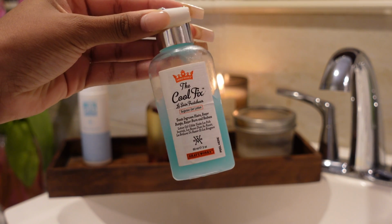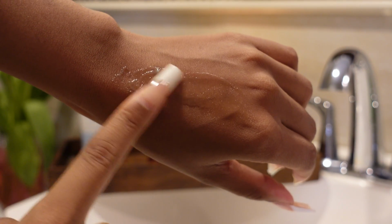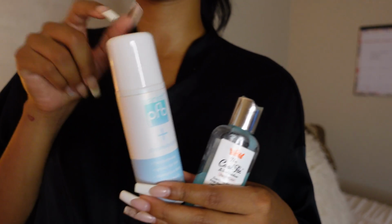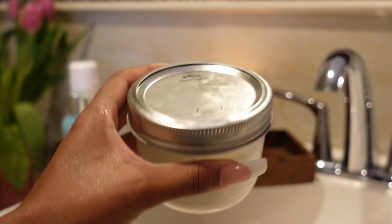And then I go ahead with the Cool Fix Serum. This is kind of like a gel actually, and it really just helps ingrown hairs, any razor bumps that you might have, wax bumps that you might have. It really reduces ingrowns and redness and irritation. Go ahead and place those anywhere that you have removed any hair, and you are good to go.